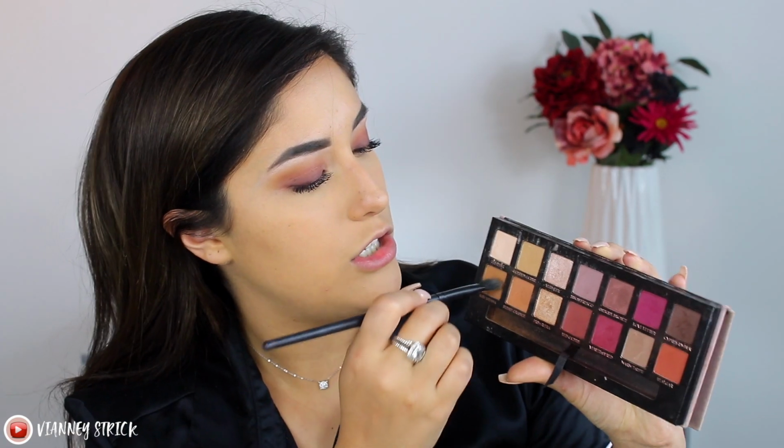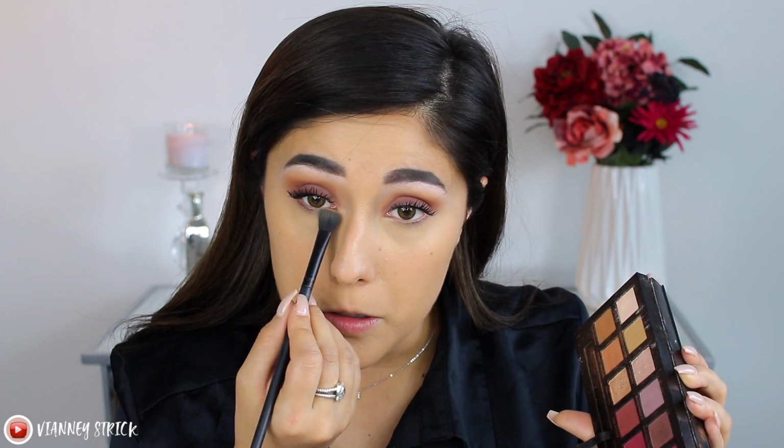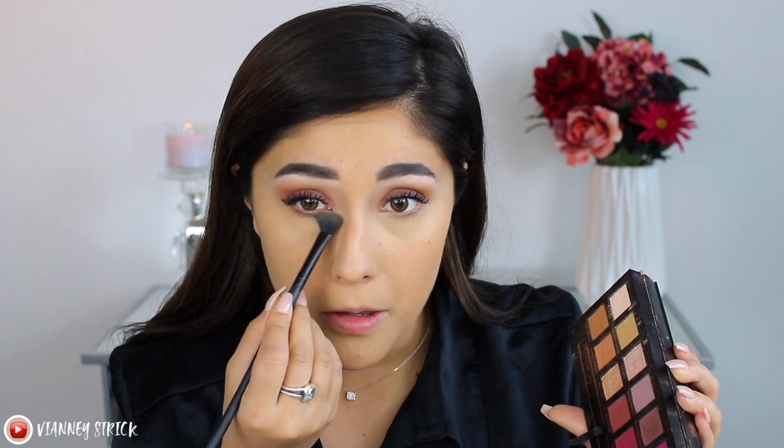So I'm just quickly going to finish the lower lash line. Like always, I'm just going to take a bunch of different shades, burnt orange and raw sienna, and just buff it out.